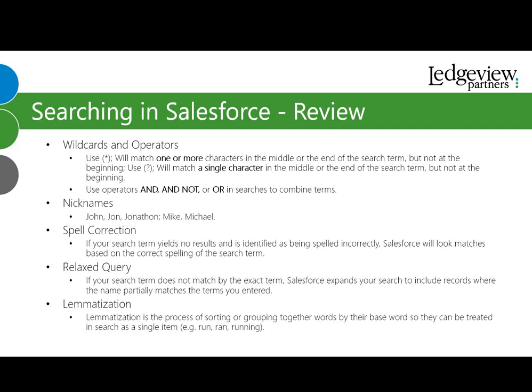Salesforce also has nicknames involved. They released that a few releases back, where if you're unsure how someone's name was spelled, whether they used a short version or a variation, whether it was Robert or Bob or Bobby, whether it was John or Jonathan, they'll do searches on all those. If you put in one of those names, in this case John, regardless if you're spelling it with an H or not, it'll still pull back results that have those variations along with the longer form Jonathan. So it'll expand its query out to include nicknames or full names when you're doing searches.